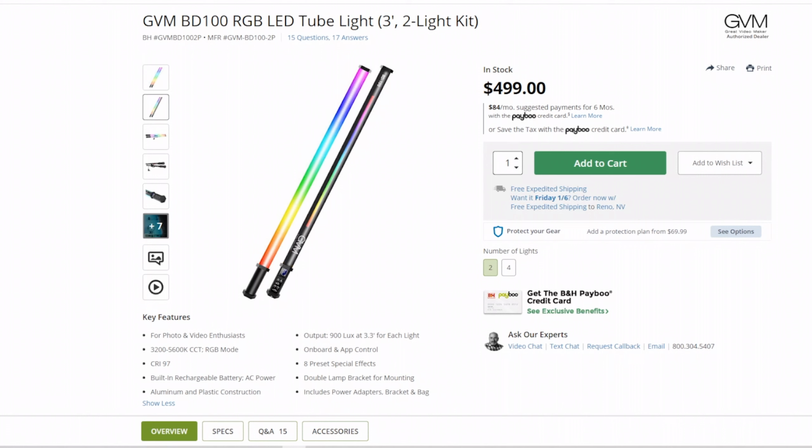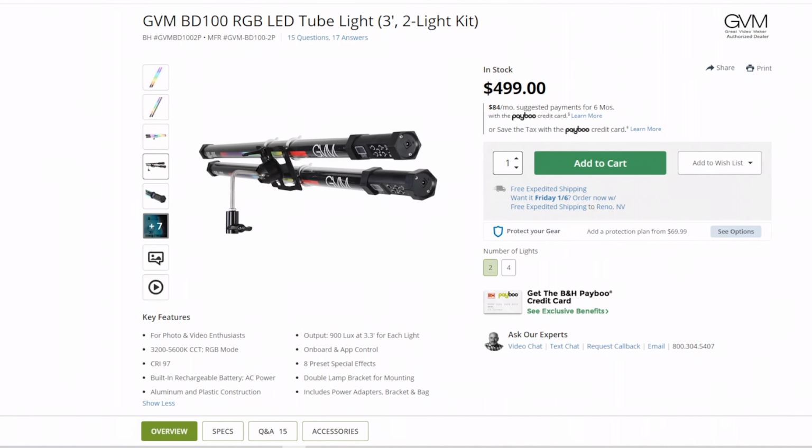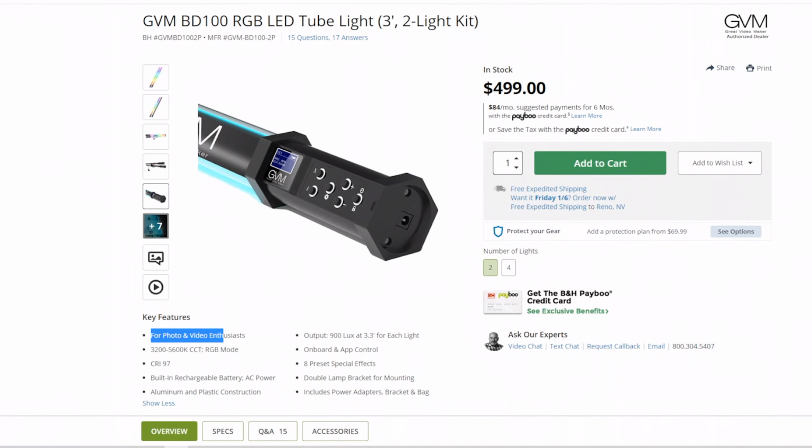For the GVM BD100, the highlights say they're for photo and video enthusiasts. They output 900 lux at 3.3 feet for each light. They're 3200 to 5600 Kelvin. They have an RGB mode, onboard and app control. The CRI says 97 here. There are 8 preset special effects, a built-in rechargeable battery, AC power, a double lamp bracket for mounting, and aluminum and plastic construction. They include power adapters, bracket, and bag.